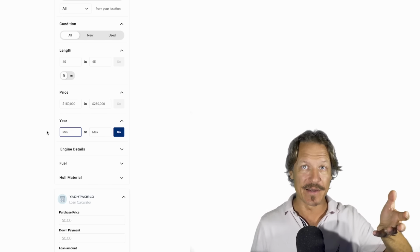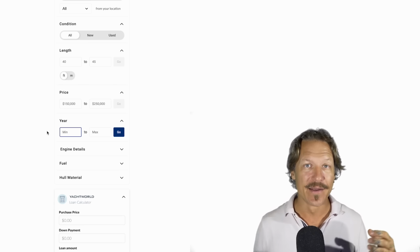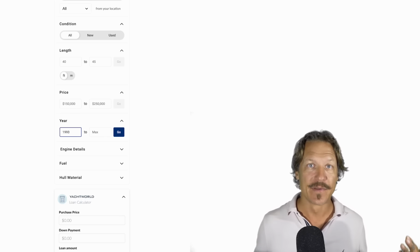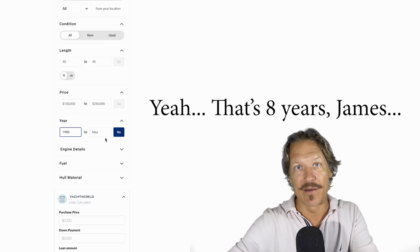When they go to resell it, they're going to have to be able to get their money back out of it. So in order to resell it, the easiest way is to have a boat that's not 40 yet. So we're going to put 1993 in here. That gives them 7 years to figure it out. Use the boat, do their thing on it, and then sell it and get off of it.